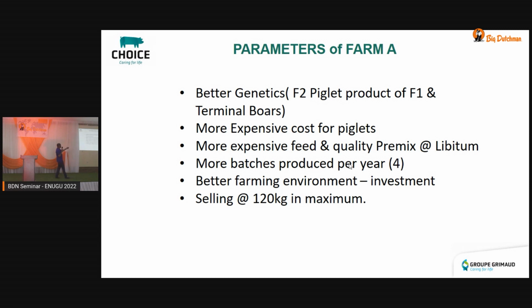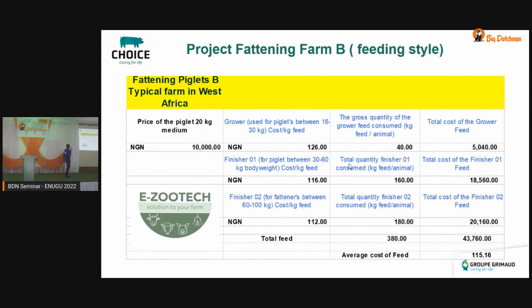Better farming environment, investment, and selling at 120 kilos. Let's come to the reality. Unfortunately, reality in West Africa: I see we people buy piglets on Facebook at 15,000 naira. Am I wrong? 10,000 naira. We bargain it, right? We bring it to our farm.